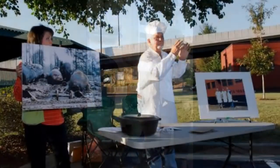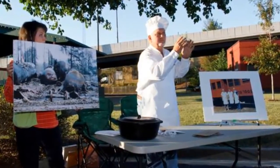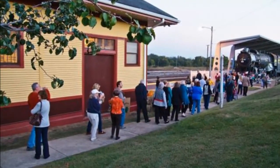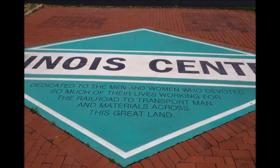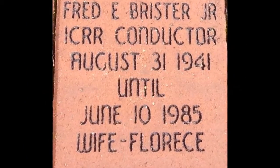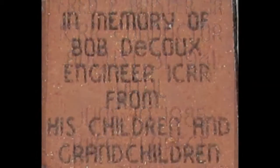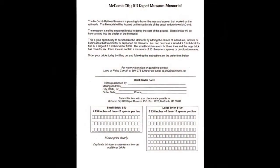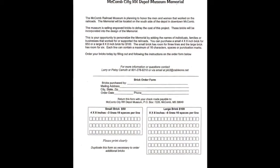If you'd like to join our organization, please consider becoming a friend of the museum with a $25 annual fee for individuals or $40 per family. Perhaps you'd also like to purchase a brick in honor of or in memory of a relative or friend who worked for the railroad. Information concerning the purchase of a brick can be found during the course of your tour or by accessing the form found on our Facebook page.